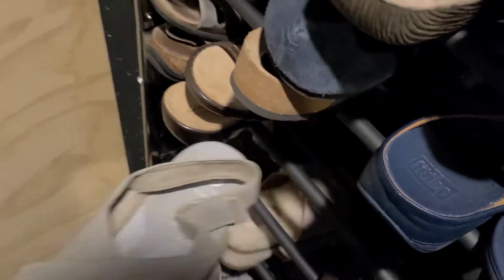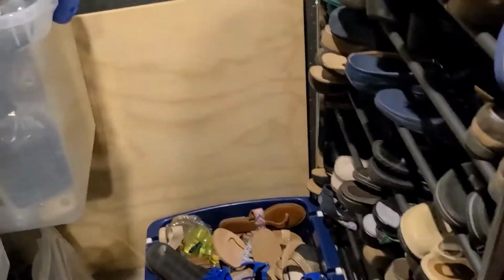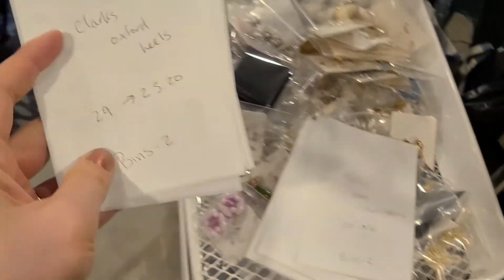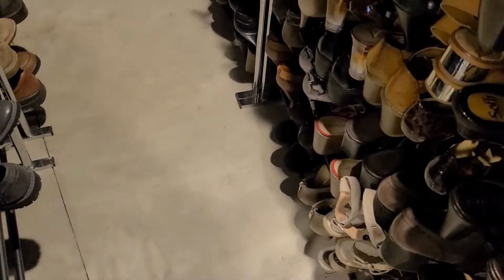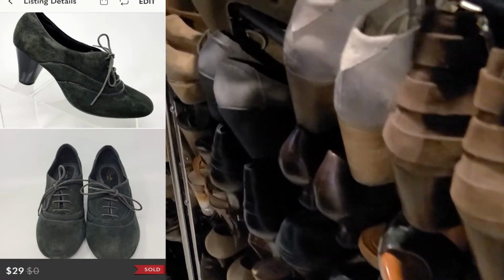I have these Clark's gray cloud steppers. These sold on Poshmark for $20. This is my sandal area. All right here. Yeah, and I picked these up at the bins as well. Probably listed them about a month ago. And then some Clark's Oxford heels. These, again, I've had for a while. So some things have been sitting for a while in my store.